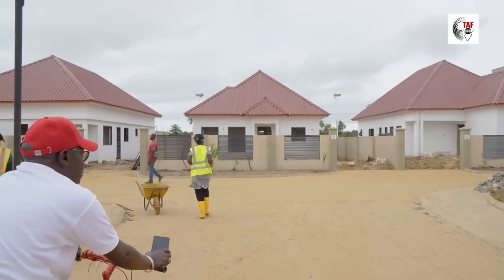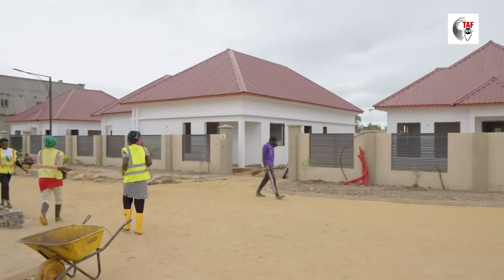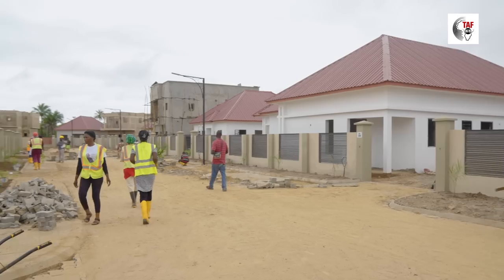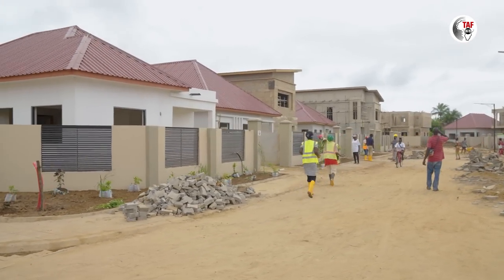We are confident that we will definitely finish this project ahead of time. Our target is in December, but as you can see, we're just finishing up the roads now.